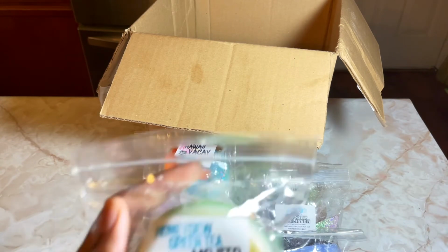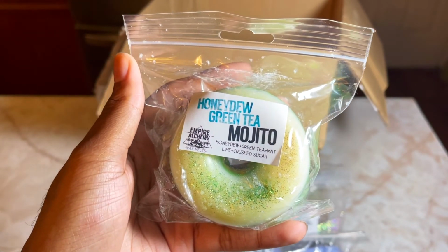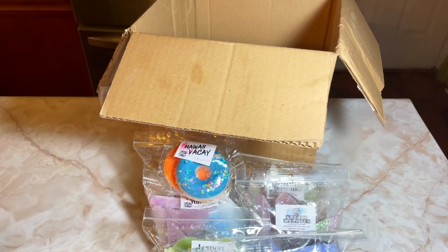Next we have honeydew green tea mojito, which is honeydew, green tea, mint, lime, and crushed sugar. See what those look like. Beautiful color. I got this in a sample orders ago, and I was finally able to catch it in a restock. Well, in this case, it was in a pre-order.